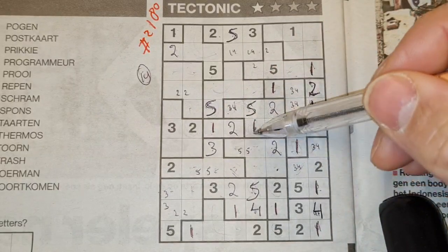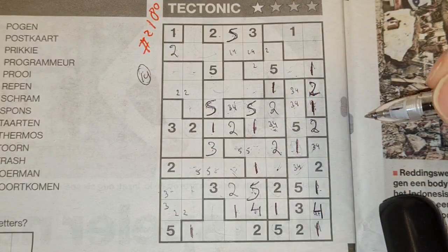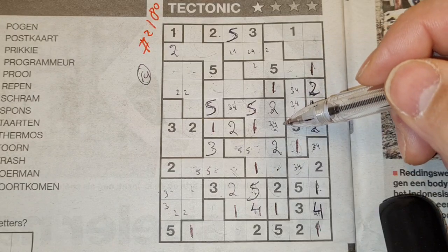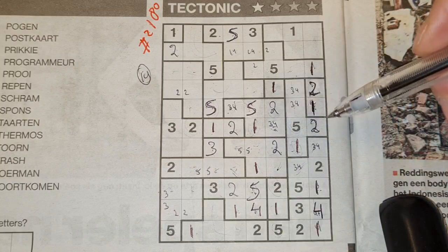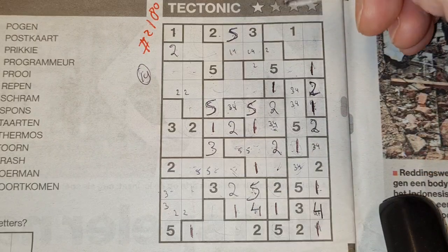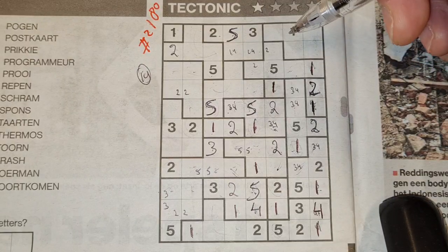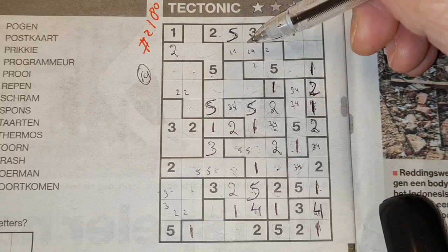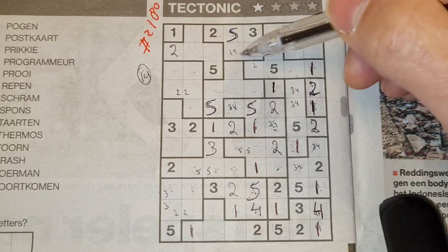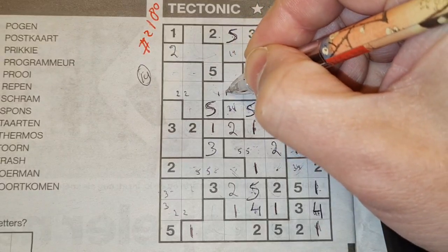These 2 boxes cannot be a 1. That box cannot be a 1, so 1 box left for the 1 should be here. Let me think. Yeah, 1, 4, 1. This box cannot be a 1 because I need a 1 in one of those 2 boxes. That box cannot be a 1, so the 1 could be here, could be there.